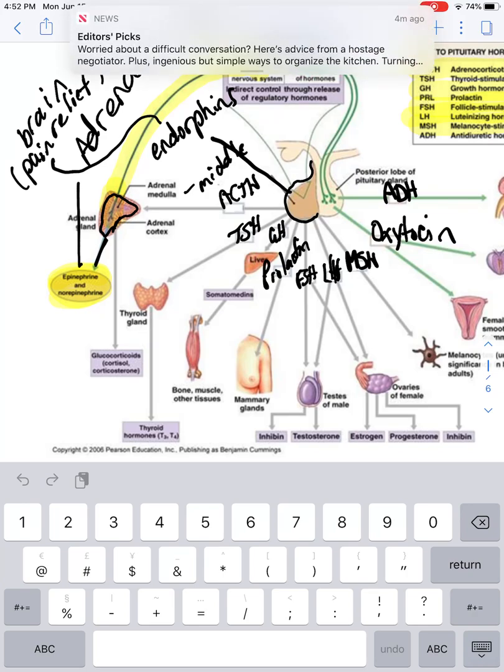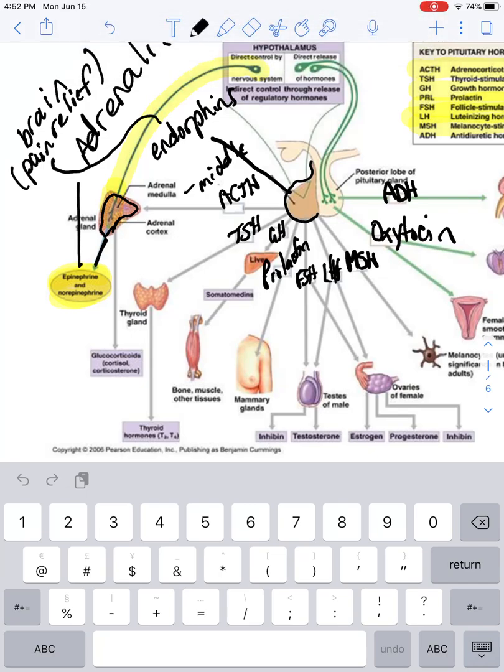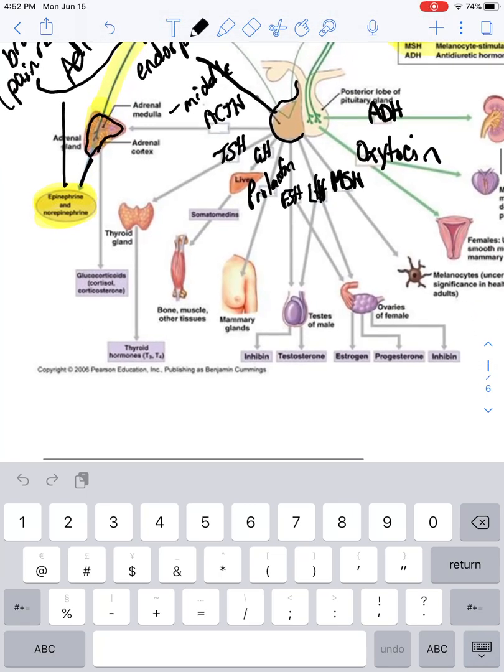What is this? Editor's pick. That's going to be right in your lesson. Isn't that lovely? Okay, so moving on.